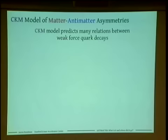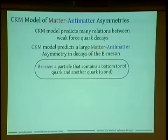Now I'll use one piece of jargon in the talk, and that is that this whole picture, this theory about how the weak force works, I'm going to call the CKM model, for the three guys, Cabibbo, Kobayashi, and Maskawa. So I'll say that a lot, CKM, CKM. So that's what it means. It means this theory. So this model or theory predicts relationships between the ways different quarks decay, and it predicts that there'll be a big matter-antimatter difference, an asymmetry, in decays of the B meson.